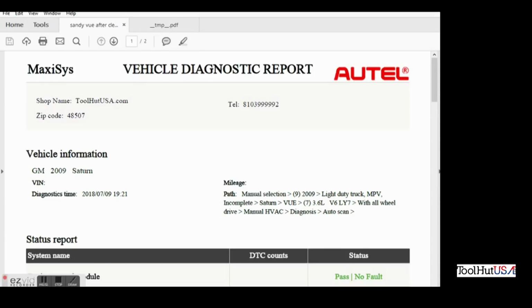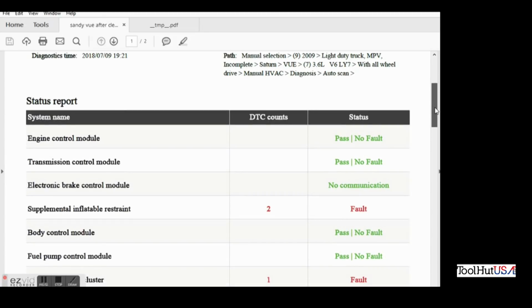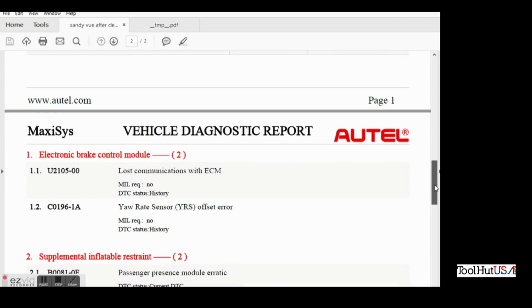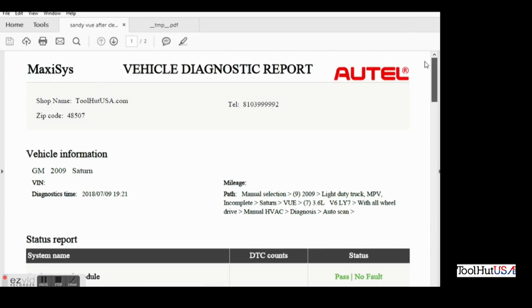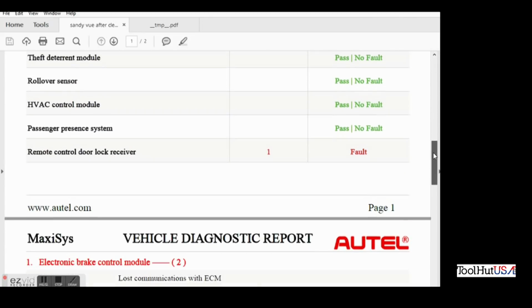So I did a scan after I had the module, the connection cleaned up a little bit. I still have not properly repaired it, but I just wanted to show you the difference between the before scan and the after scan. You'll see that I still have a couple of communication codes, but for the most part the communication codes are gone.